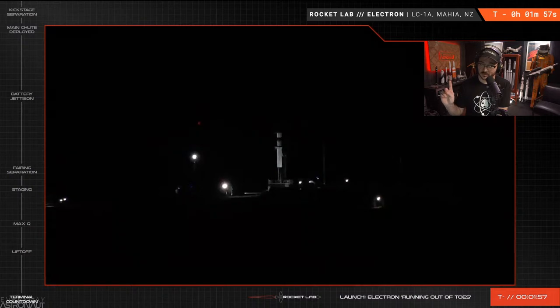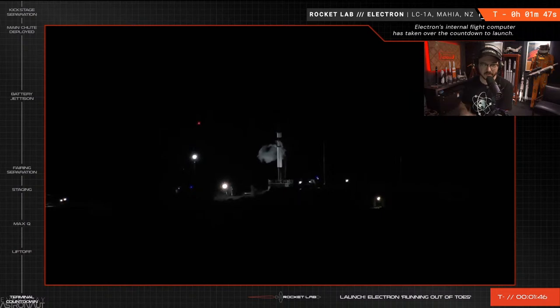ABBs are on internal power. Okay. All stage power is disabled. Echo is on internal power. That's good. All right, they're going for it. They are going for it.